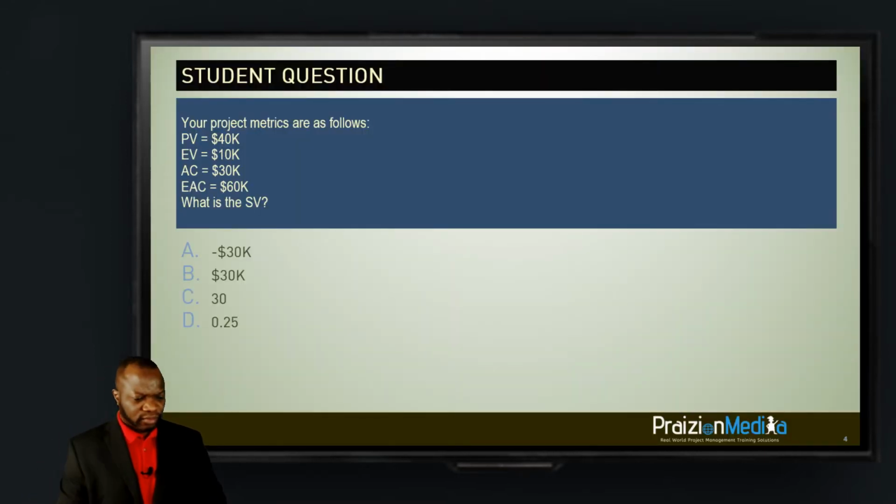Your first question here, as you can see, states your project metrics are as follows. PV is 40K, EV is 10K, actual cost is 30K, and EAC is 60K. What is the schedule variance? Very easy question to start off with. You've seen stuff like this a million times if you are months into your prep. So just chat into me. Is it A, B, C, or D? What do you think?